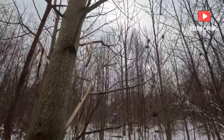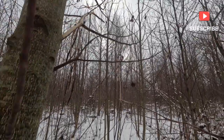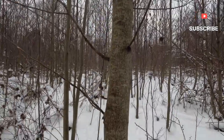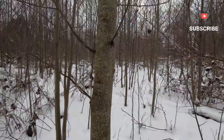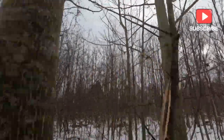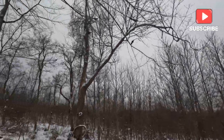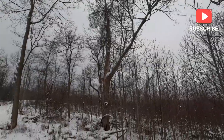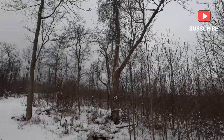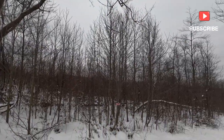Mostly branches. There's some more back in there. I don't know if you can see it or not. But it seems like they like to get the softwood first. I'm thinking that might be ash, but I'm not sure. Most of the ash is gone around here because of the emerald ash borer, but I can see more back here over there too. Okay, we'll see if you guys know what that is.